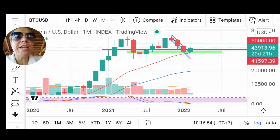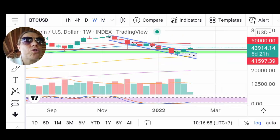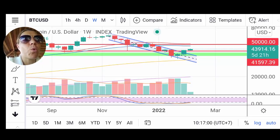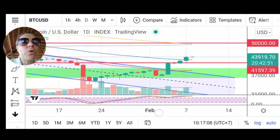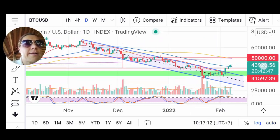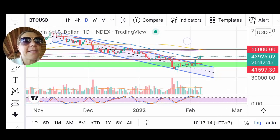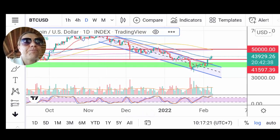However, on smaller time frames, if I go to the weekly, we can also see this qualifies as a bounce on the 100 week moving average, which is the yellow moving average. However, in smaller time frames like daily and smaller, we didn't really have any signal, any clue, any technical signs that this 33,000 bottom here wasn't going to be retested.